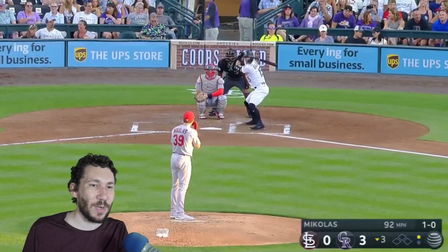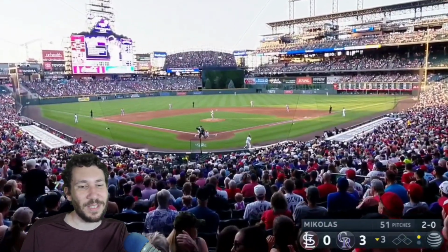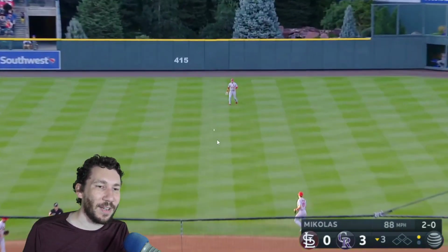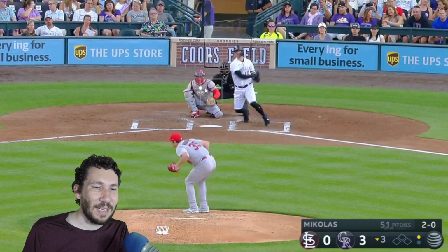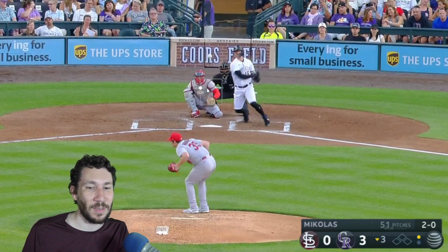You have a sinker he tries to get a jam shot off of, not going to happen. There's another one, doesn't quite get it as Grichuk is patient. And there is a hung slider. I mean, that is not ideal. It is 2-0. He's just trying to really get this for a strike and hoping that Grichuk isn't looking for it. But I will say that this one in particular does look incredibly meaty all the way through.